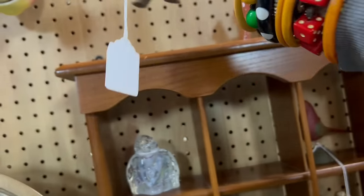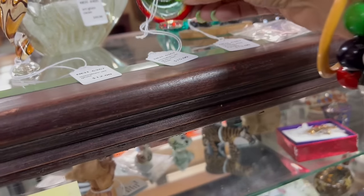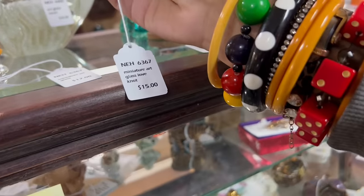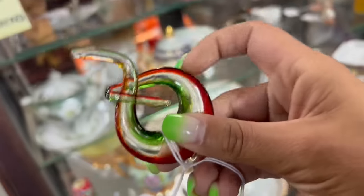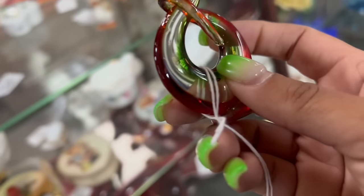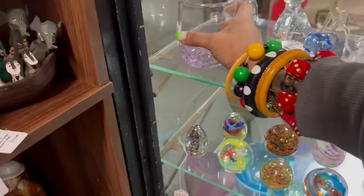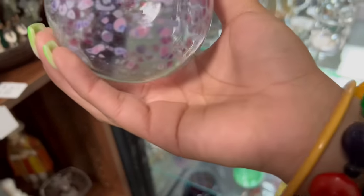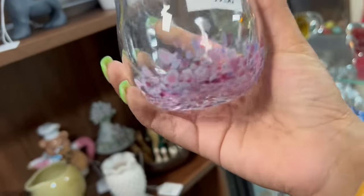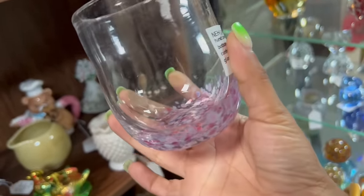Fantastic looking pig. Well, I'm about to wrap up, but I couldn't help but notice this little art glass figurine. $15 and 20% off. I think I'm going to put that in Petite Palooza because it looks like one of those mini Moana swirly things. And then the other piece that caught my eye was this glass. That is so cool. I love the color. $9 and 20% off. I think I'll take that. It's got a nice effect to it.